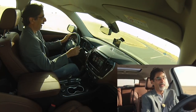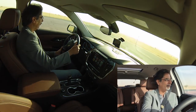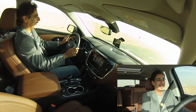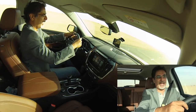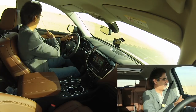This car actually does feel pretty much like a slightly smaller, or slightly larger, brother to a Tahoe. But you have that Tahoe sense in here. You're sitting quite upright. You've got a big, expansive dashboard in front of you. You feel imperious. You've got good visibility around you apart from the C-pillar.